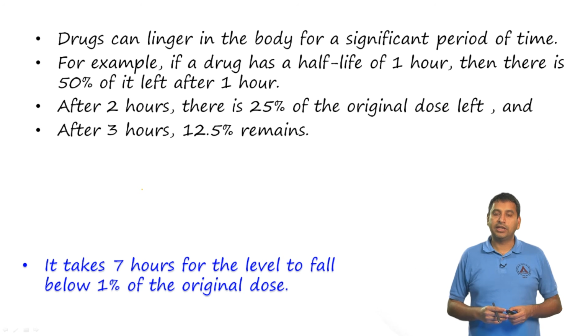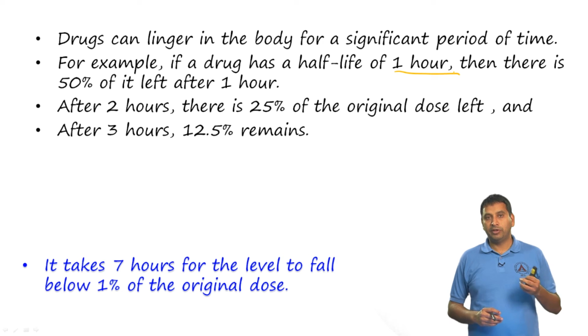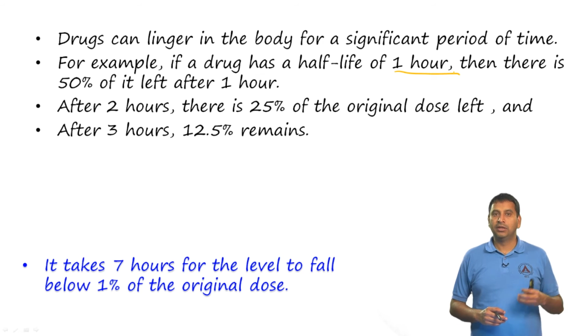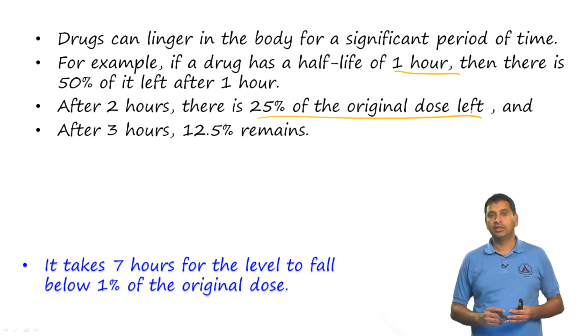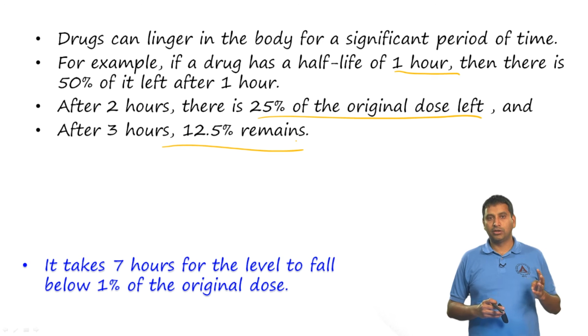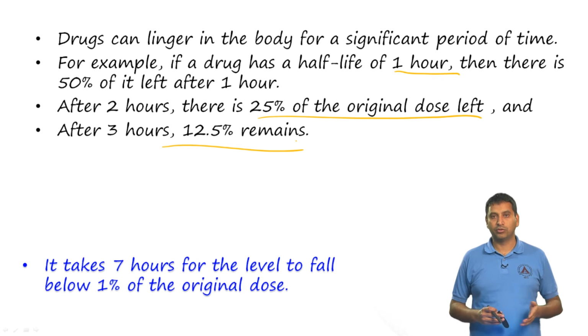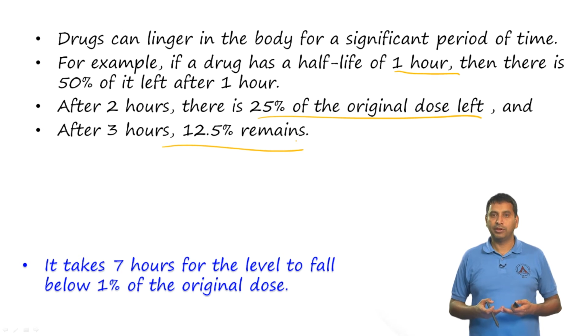There are some drugs that can linger in the body for a long period of time. For example, if a drug has a half-life of about 1 hour, then there is 50% of it left after 1 hour. In a period of 2 hours, there is 25% of the original dose left, and in 3 hours, 12.5% remains, and so on. It takes a full 7 hours for the drug to fall below 1% of the original dose. Therefore, once a drug is administered, it can linger in the body for a pretty long time.